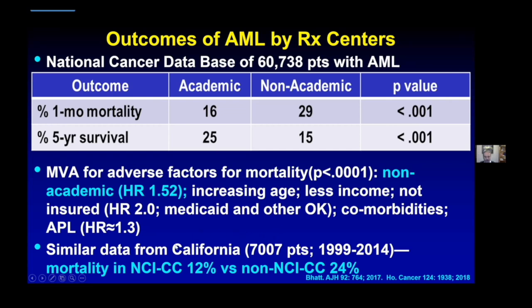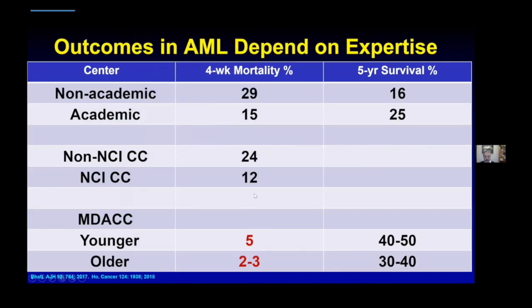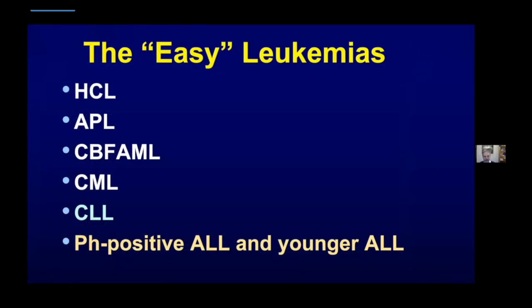And then there's another study that was done in 7,000 patients, again looking at NCI-designated cancer centers versus others, and it shows that in the NCI-designated cancer centers, the mortality again is halved from 24 to 12%. And here I show the data in acute myeloid leukemia at our institution, 2 to 5%. That's because we have 40 leukemia doctors, and the average expertise of these leukemia doctors is about 15 years. So expertise matters, and I think leukemia patients should be treated in leukemia centers.